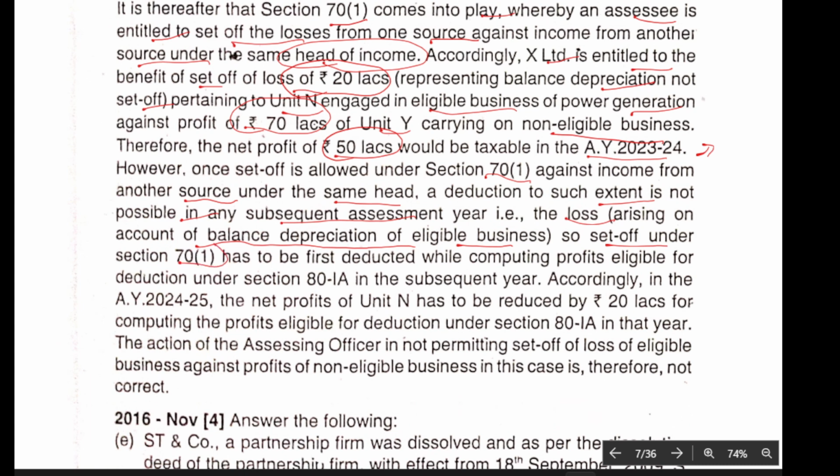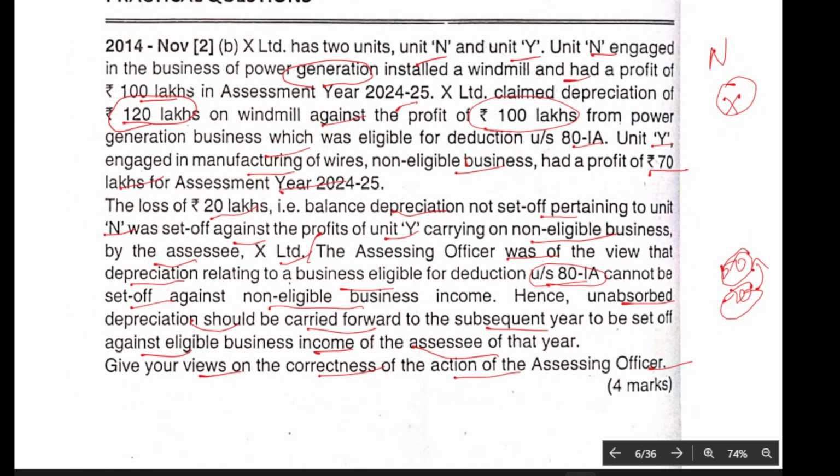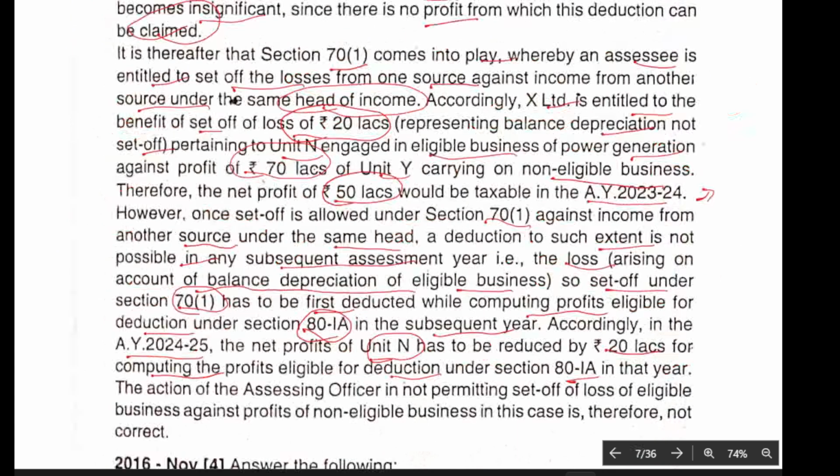It is a loss arising on account of balance depreciation of the eligible business. So the set-off under 71A has to be first deducted while computing the profit eligible for deduction under section 80IA of the subsequent year. Accordingly, in the subsequent assessment year, the profit of Unit N would be reduced by 20 lakhs in computing the profit eligible for deduction under 80IA in that year.